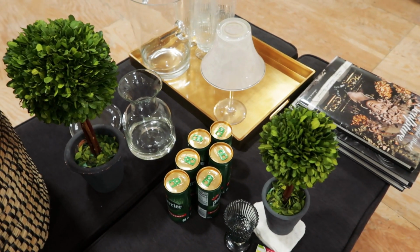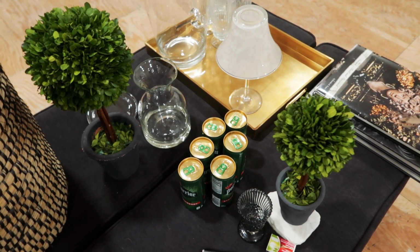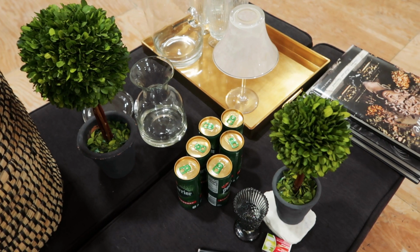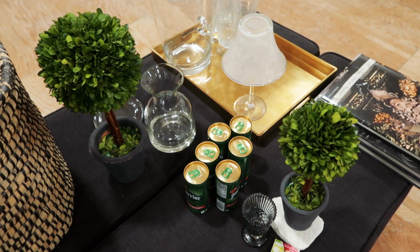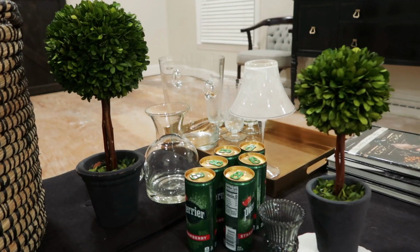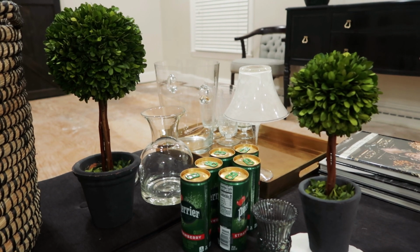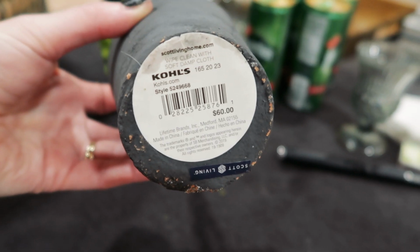And the topiaries, I love these preserved boxwoods. I'm telling you, low maintenance. You spray them once a month. The ridiculous thing about these two was the price. Retail, both of these, and I'm gonna get a little closer so you can see the size. Yeah, not very big, but retail, they would have been $140 for both of them. No ma'am, no ma'am. I purchased these from Kohl's.